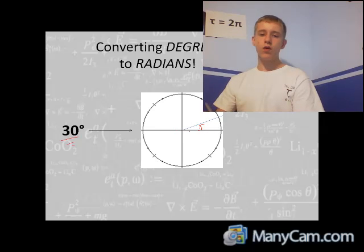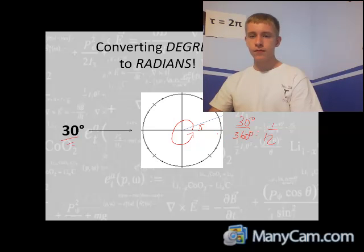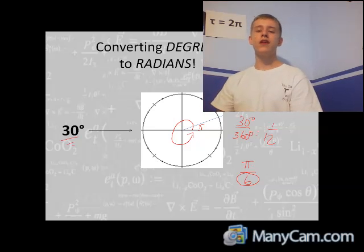And I have to say, all right, well, if one trip around this entire circle yields 360 degrees, then 30 degrees is actually just a 1/12 of that, right? It's just a 1/12. Okay, so converting it to radians, I get that 30 degrees is, get this, pi over 6. Wait, where did this 6 come from? I thought we were just talking about a 1/12 of a circle. And now we're talking about 6?